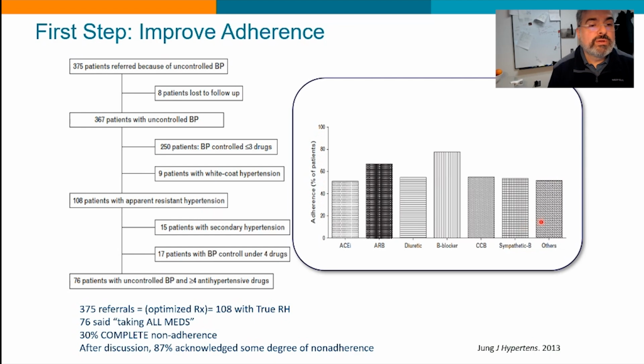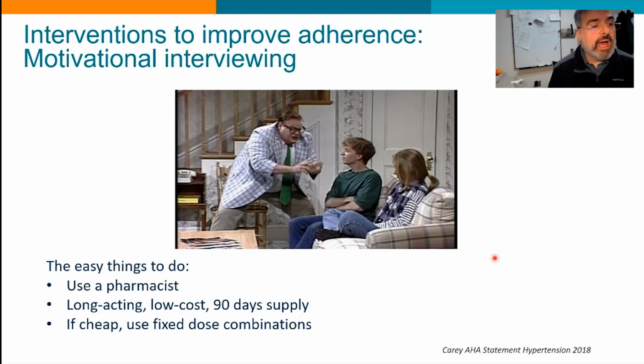So if you go to that clinic in Frankfurt, it looks like they love beta blockers. That was the medication that they adhered to the most compared to ARBs and ACE inhibitors. I'm really lousy at these, and everybody is. It's almost impossible to assess adherence in clinic.